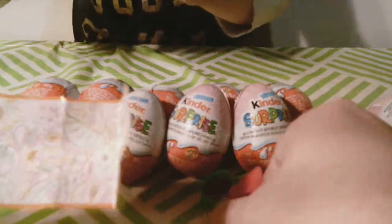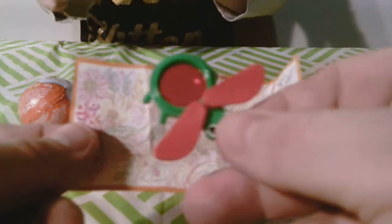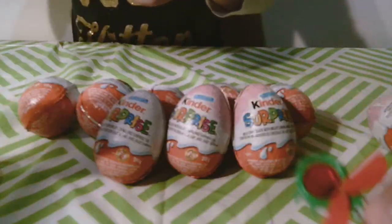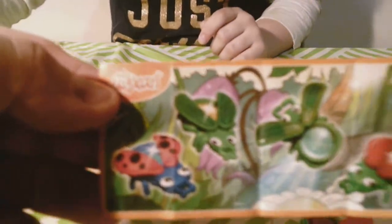Boom. And see the papers, Ivy? Oh, that's what he is. He's one of those things where you look for the hidden image. That's what you do with this guy. Any other bug guys? Let's see. Uh-huh. And there's the collection. That's really fun. Isn't that neat?